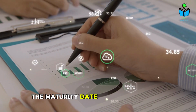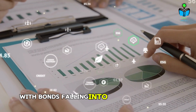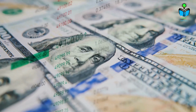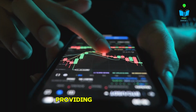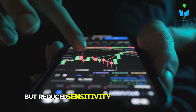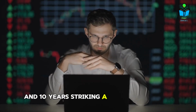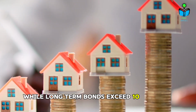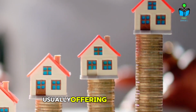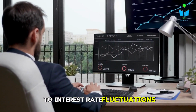The maturity date is when the bond's principal is repaid to the bondholder, with bonds falling into different maturity categories. Short-term bonds typically have maturities of less than 5 years, providing lower yields but reduced sensitivity to interest rate changes. Medium-term bonds have maturities between 5 and 10 years, striking a balance between risk and return, while long-term bonds exceed 10 years in maturity, usually offering higher yields but with increased susceptibility to interest rate fluctuations.